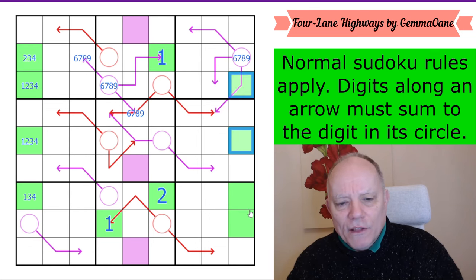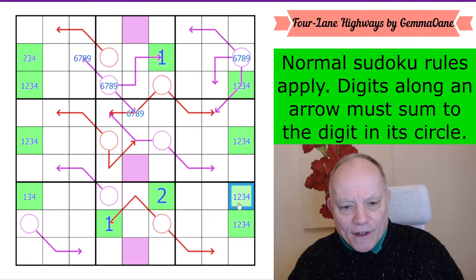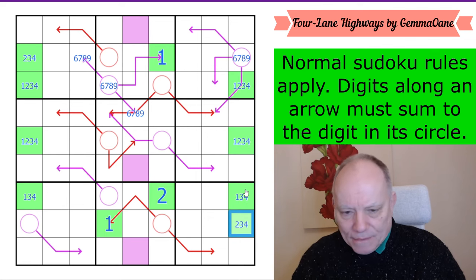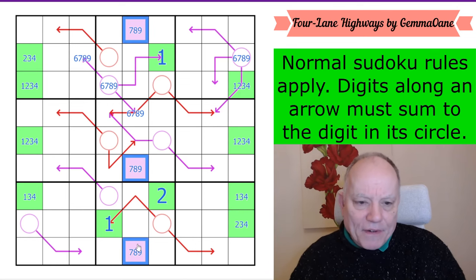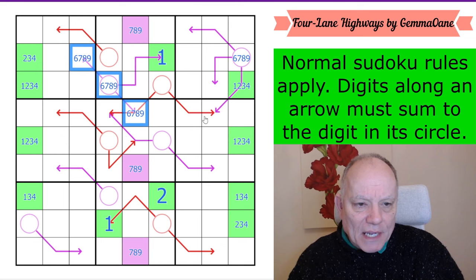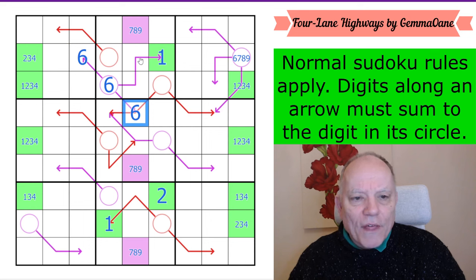I spotted the right thing in 9 minutes. I'm very pleased with that. I can often take longer, much longer sometimes, as you will have seen in the past. Now, we can also put 987 in purple, and that fixes this cell as a 6, because in column 5, we've used 987. And that's going to advance our puzzle a bit more.